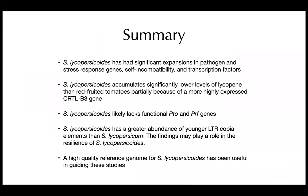So summarizing this work, Solanum lycopersicoides has had significant expansions in pathogen and stress response genes, self-incompatibility, and transcription factors. It accumulates significantly lower levels of lycopene than red-fruited tomatoes, partially at least because of a more highly expressed CRTISO-B3 gene. And it also likely lacks functional PTO and PRF genes. Solanum lycopersicoides has a greater abundance of younger LTR copia elements than cultivated tomato, and that could play a role in the resilience of lycopersicoides.